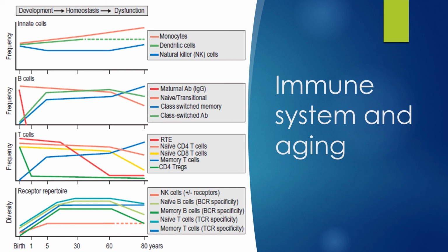Now that we have talked about the different components of the immune system, it is easier for us to dissect what are the different arms or different parts of the immune system that behave differently with aging. Highlighted here is what happens after 60 years of age.